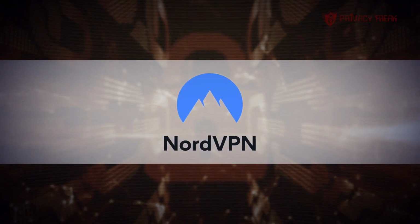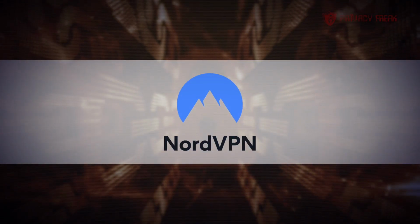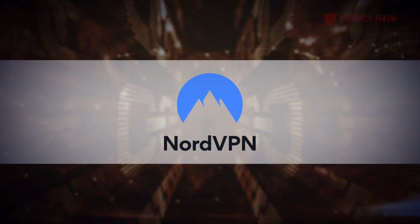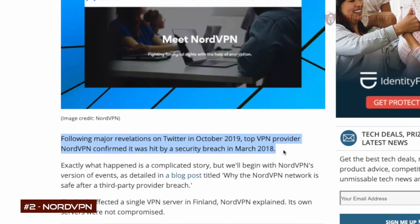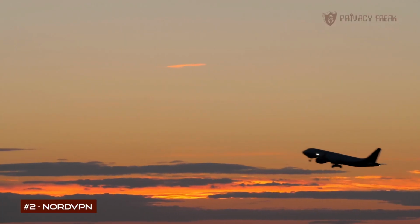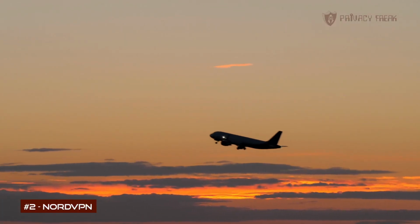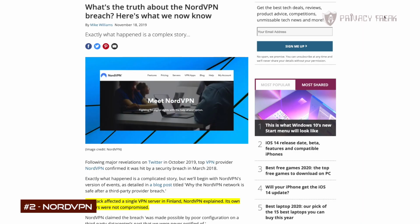It edges ahead of CyberGhost, however, with unlimited connections. Number 2 on my list of the top 5 VPNs to protect your data online, NordVPN, may be a surprise to some. You see, NordVPN had a famous, or I should say, infamous, security leak a couple of years ago, which potentially compromised some users' data. But there's an old saying, the safest airline to fly with is the one that's just had a crash. Okay, I might be making this one up as well, but it makes sense.